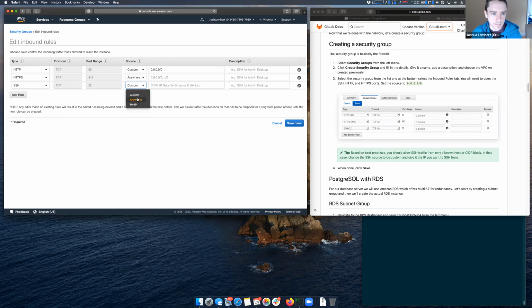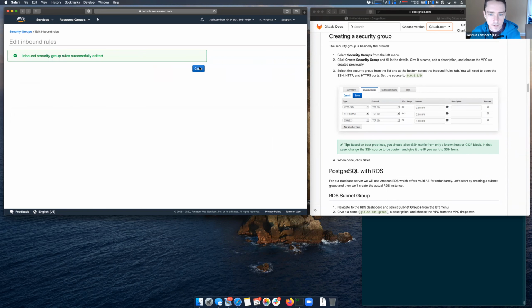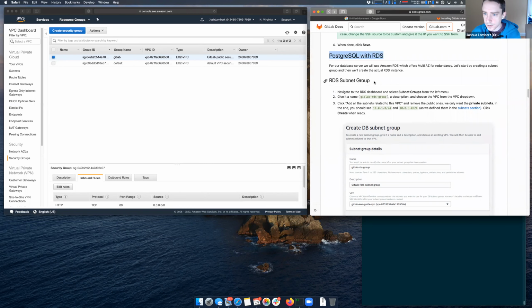And for now, we'll let SSH go through, and you actually want to, because obviously a lot of Git traffic goes over SSH. So we have 80, 443, and 22. We will click save. We have that done, and oh, now we're on to RDS. We're already setting up our database. Cool.